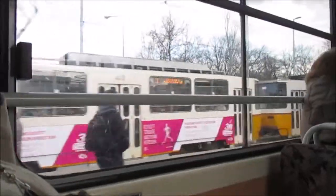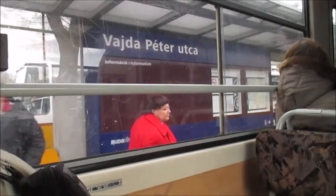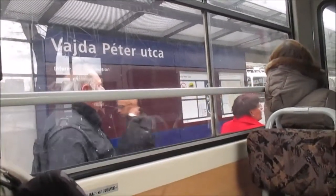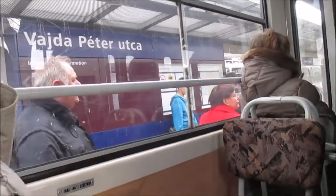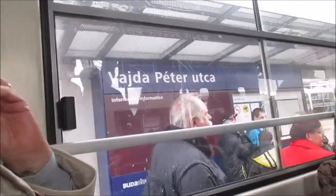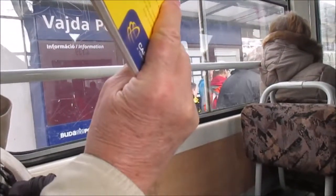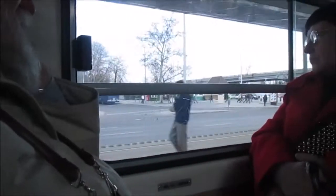Here we are at Budapest Tram, which is near the Népliget, which is another little park in the city, not quite as big as the Városliget. It also has a driving school where Grandpa learned to drive. Brilliant. Here is Népliget.